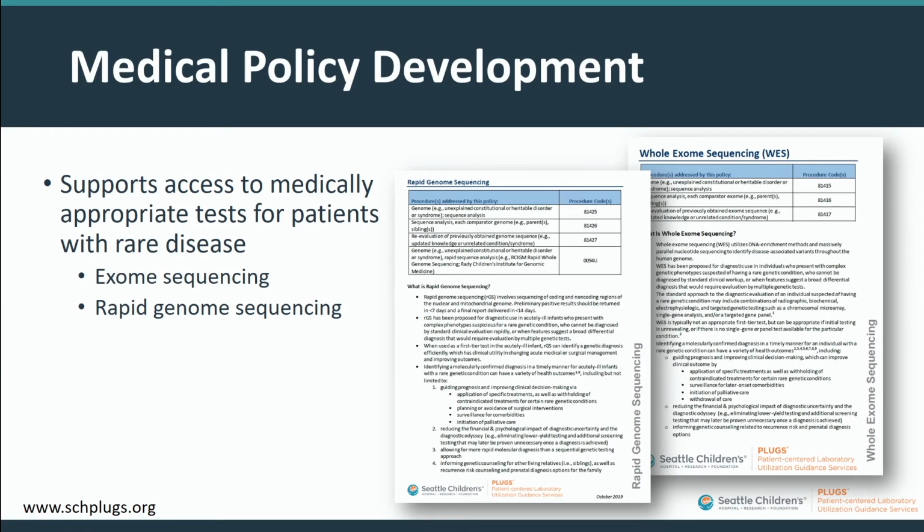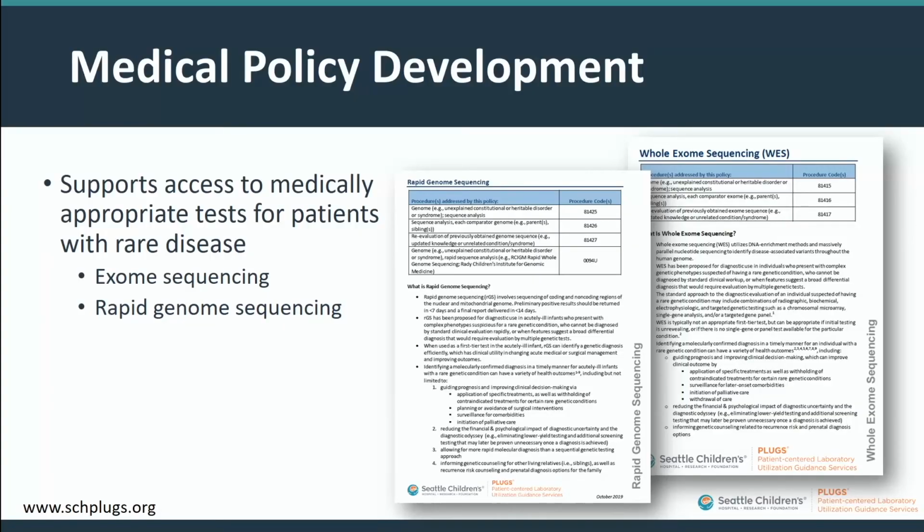Our most recent policy, just hot off the presses, is for rapid genome sequencing. It's intended for genome sequencing in our critically ill neonate population, and is more on the leading edge. I think there's not a lot of coverage policies that exist, so we're really excited about the impact that this can have for patients. Our goal, again, with PLUGS is to make this freely accessible, to disseminate through our relationships with both labs and payers so that people will adopt it, and then ultimately patients are getting that better service.